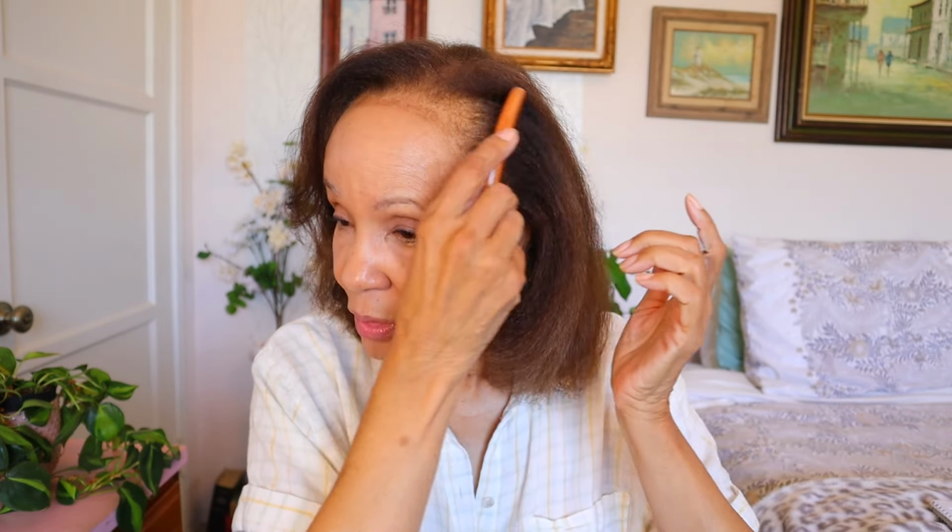Like I said, I know you're going to ask, so let's just talk here a minute about the products that I use on my hair, and this will be fast. Up until I started this process, maybe 6 months ago or so, I was using the InnerSense hair care line.